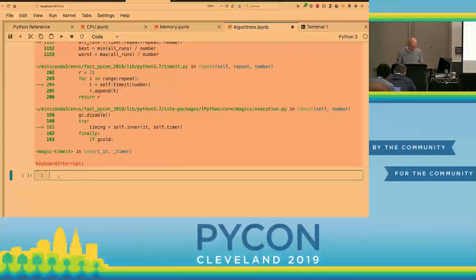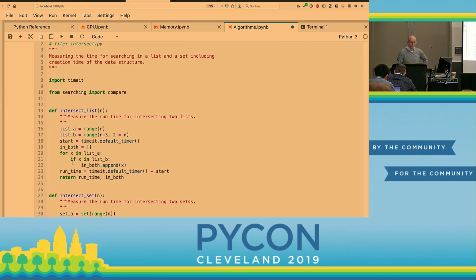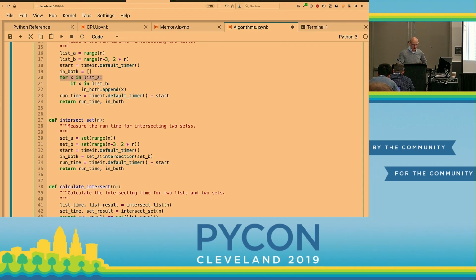Okay. Another one about some simple thing that you can do with a set. Intersection is something you can do with a set. So I wrote my own kind of naive intersection with two lists. I go through all elements of the first list, and then in the inner loop, if X is contained in the other list, I append it. So that's my intersection.